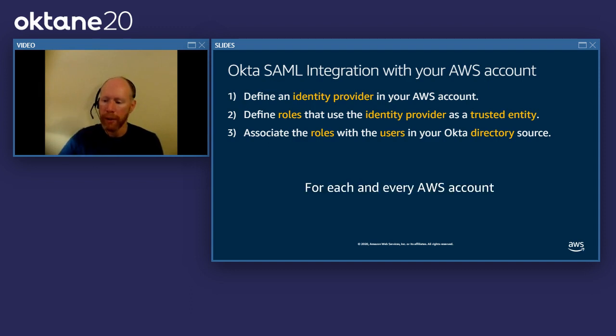And so these are things that had to happen for each and every one of your AWS accounts. We'll talk a little bit more about where some of those challenges existed. But that's what the setup process was like prior to December 2019.